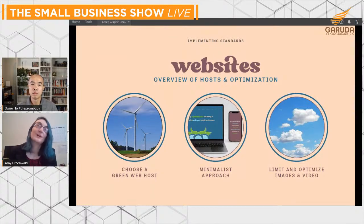And then second, think about it as a minimalist approach. Not necessarily that you need to cut everything out, but you don't have to put your entire life story on your website, even though you have the space for it. Really consider your goals with your website. Limit the number of pages that you use, make it really easy to navigate. Repurpose some other content into blog posts, social media posts, and really leverage marketing in that way, and then just leave your website as the most important information that everybody needs to know about you.